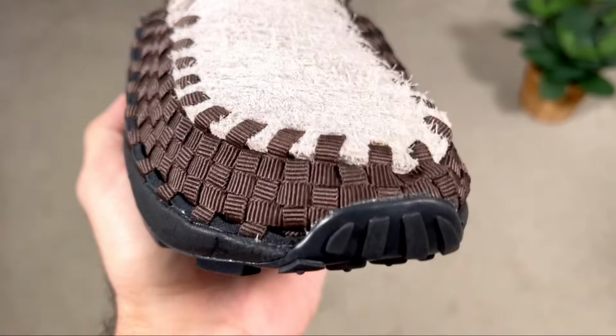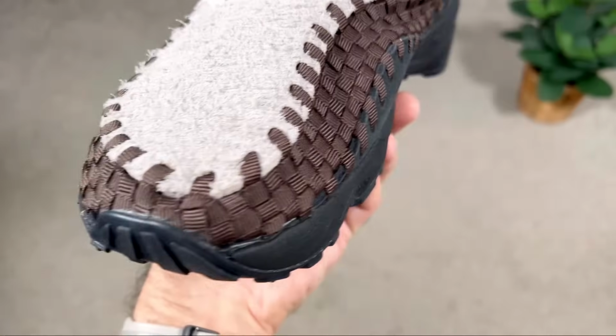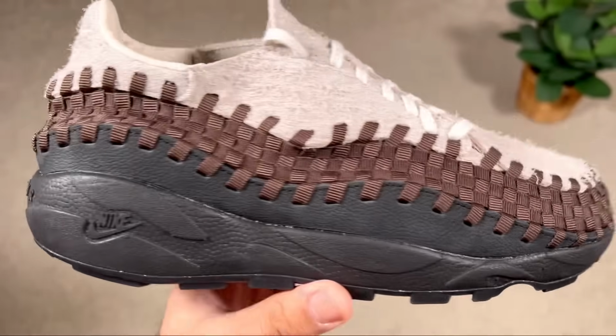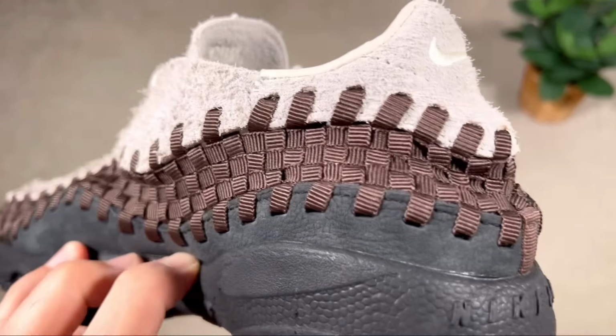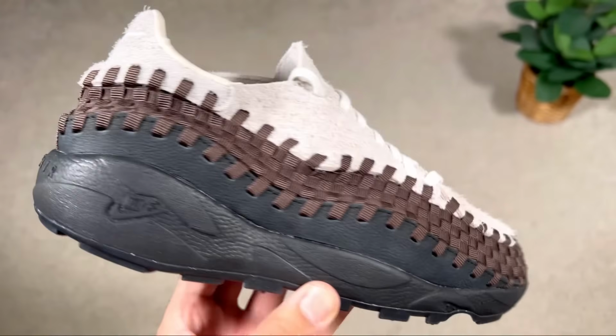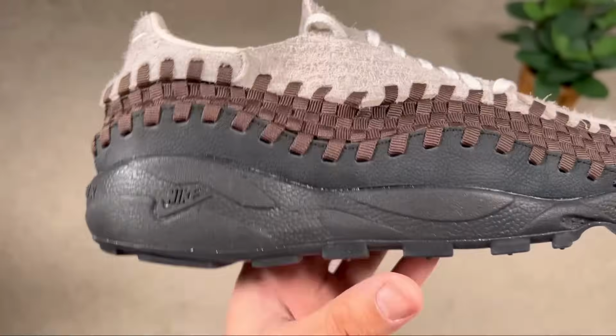So besides this hairy suede, we're also gonna have this brown woven stitch, which is actually quite thick, and in my opinion it's looking quite nice. So this one will be present for all of this upper, and it will keep in place this hairy suede alongside this tumble leather in this black color, which will also be a very thick cut.